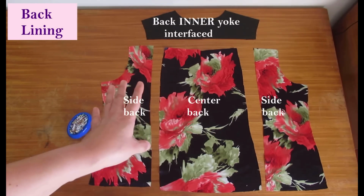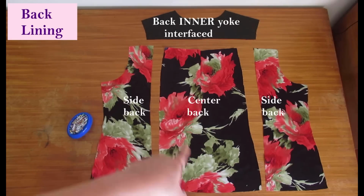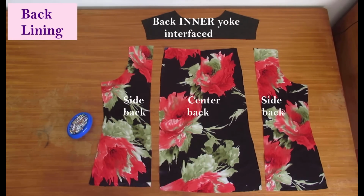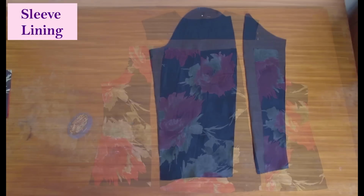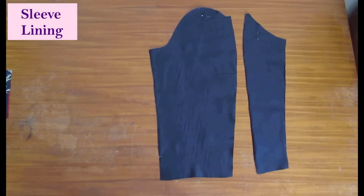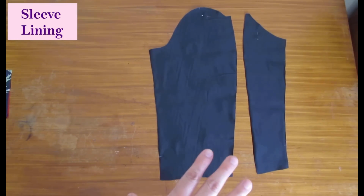So, you know, you find in jackets that there is a center back pleat to give ease to the lining, and then the 2 side back pieces. This is just so pretty. I can't wait to make this. These are the 2 lining pieces for the sleeves. They are the same as for the main, just cut out in lining fabric.